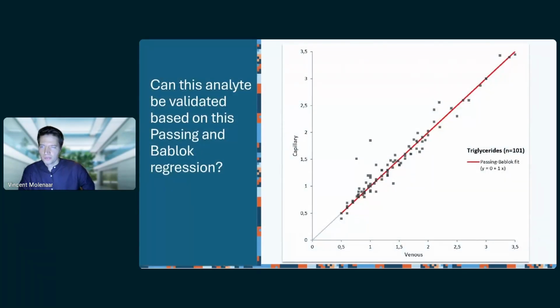Okay, final poll. I'm just curious. Let me see. Start. What do you think? Can we validate this analyte, triglycerides, based on Passing and Bablok regression?